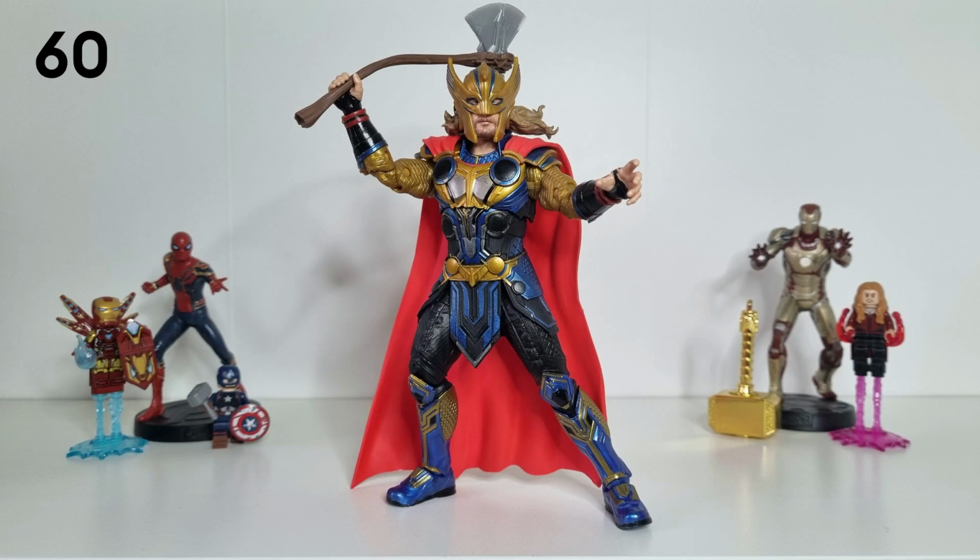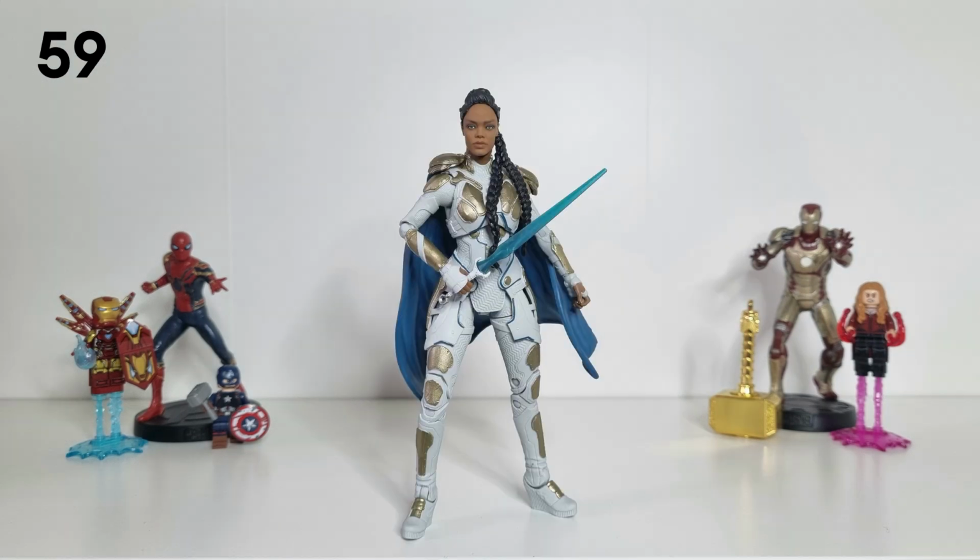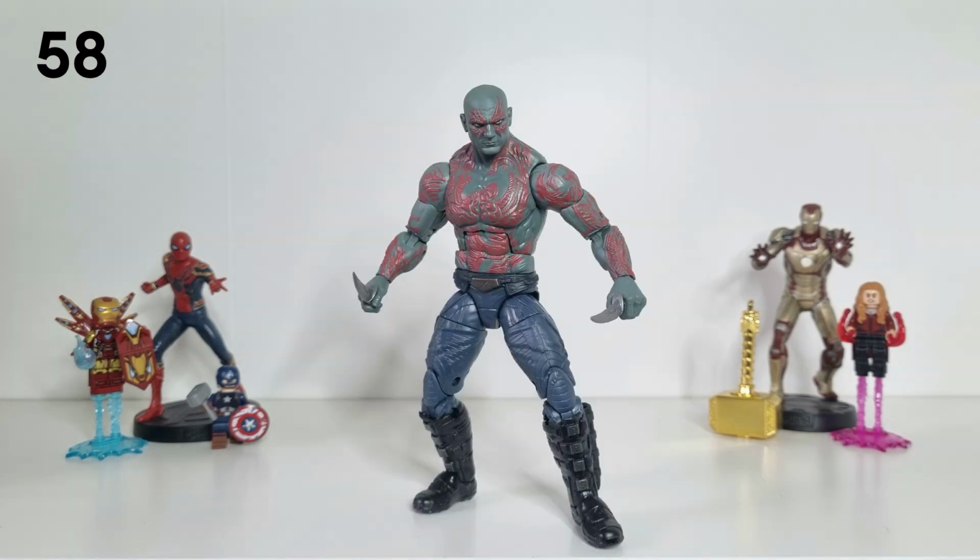60, Love and Thunder Thor, I used to rank this one quite highly, but I have grown to hate that outfit. If the new Dark World Thor materialises later this year, I'll probably ditch this one. 59, Endgame Valkyrie is good, but the updated Valkyrie is even better. 58, this version of Drax needed a better likeness, but otherwise this one is perfect.